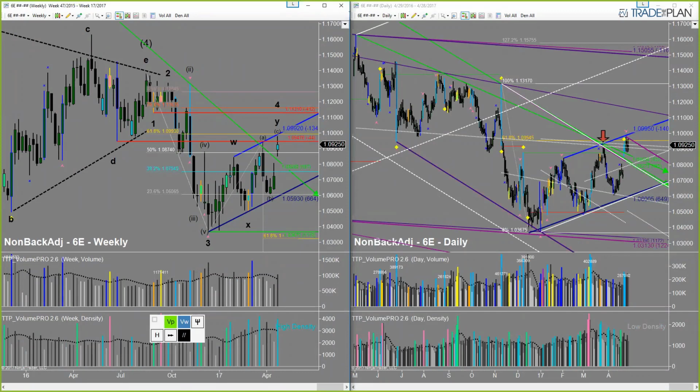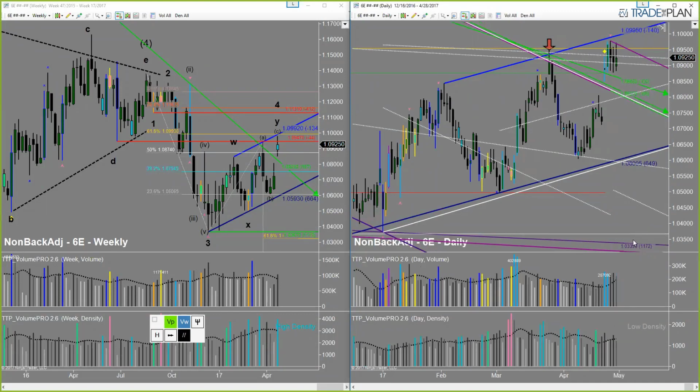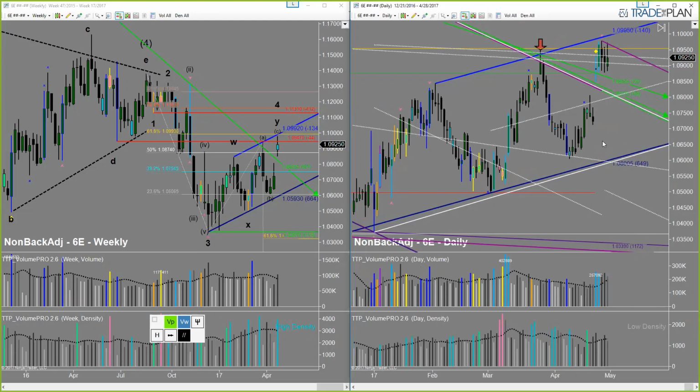So quite often those fail. You'll break out of the really most obvious areas and then stop immediately and reject right back down. Just like a typical fake out breakout. A lot of people trade breakouts and trend following systems and all that kind of stuff. And breakouts tend to fail more often than work out. So I think that's what's happening here.